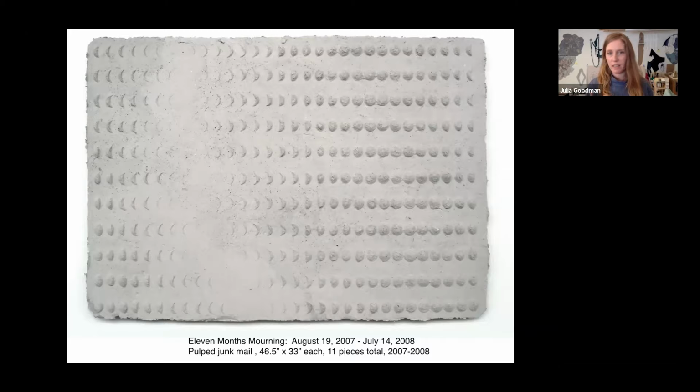To make this work, I gathered junk mail in my neighborhood. I ripped it by hand. I soaked it in water. I blended it with a kitchen blender, strained it, and then pressed it by hand into the wooden mold using my body weight to extract all the water out of the paper that I can. And then the paper dries on the wooden mold until it's bone dry, peeling it away. So it's not an embossed surface, it's like a cast surface.